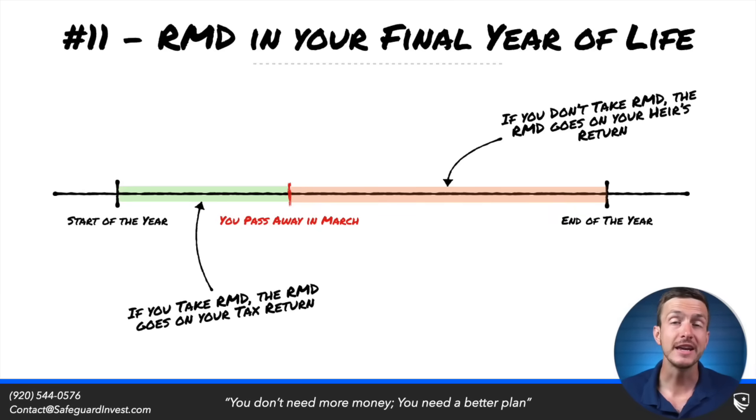They may not understand these convoluted RMD rules and may risk a penalty if they miss that RMD altogether. They may be showing a ton of income for whatever reason, and that may be a fairly expensive RMD to take. So in general, simplify things and take your RMD a little bit earlier.